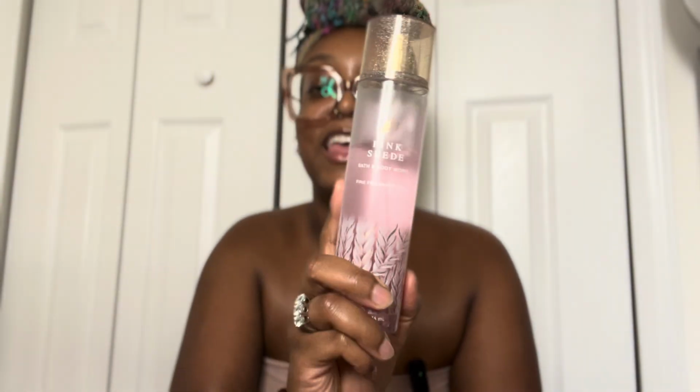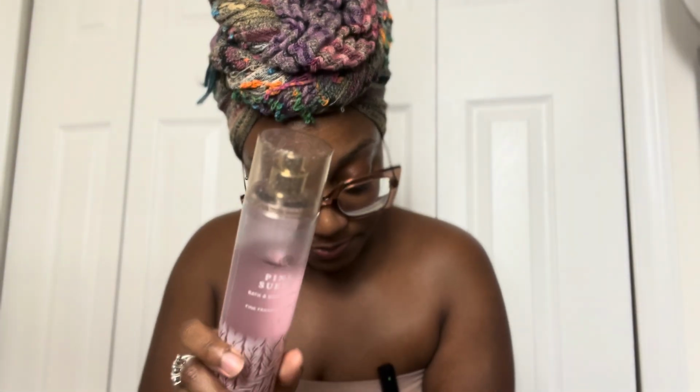This is a fragrance Bath and Body Works needs to bring back, and they don't need to make any edits. Like, they don't need to change a thing with this one. If they repackage this and they bring it back and it smells different, they did themselves a disservice. So Bath and Body Works, hear me when I tell you this. Y'all might actually have me make another purchase if y'all bring back Pink Suede. Y'all, Pink Suede is that girl.